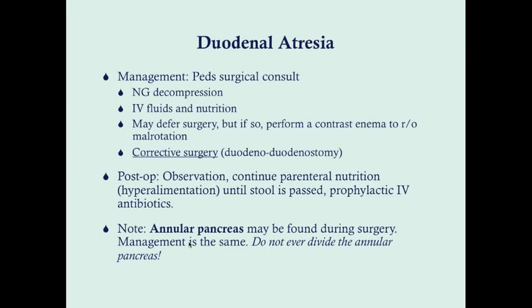Also note that annular pancreas can give you the exact picture of duodenal atresia because you have a blockage in the duodenum, and so you'll get your double bubble sign. You won't know until surgery, and in that surgery you see that there's a loop of pancreas that is compressing the duodenum. In that case, the management is exactly the same. You're going to do a duodenostomy, but important to remember, do not ever divide the annular pancreas. That will lead to a whole can of worms of problems.